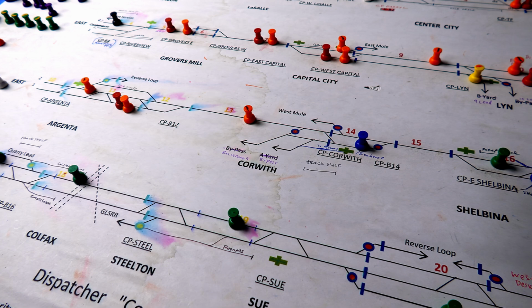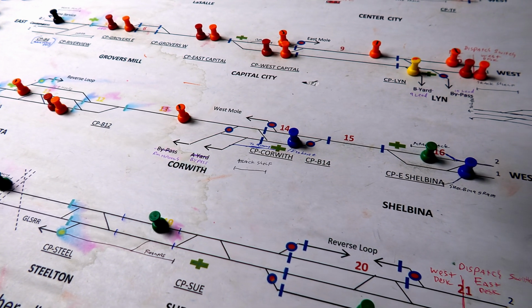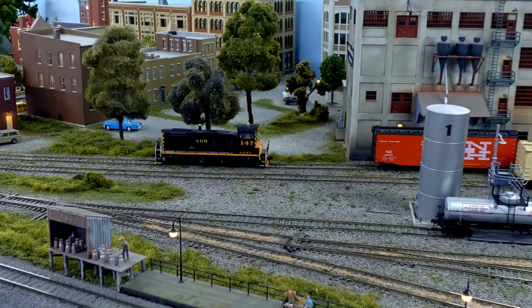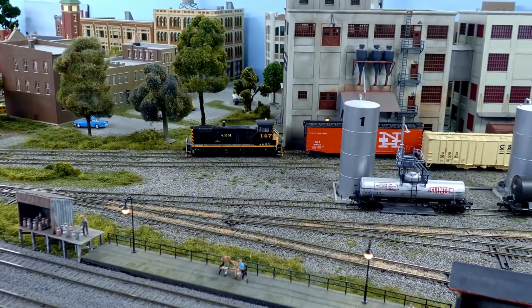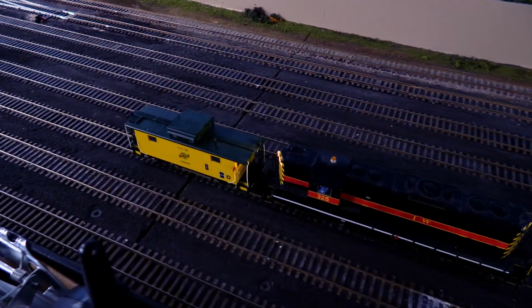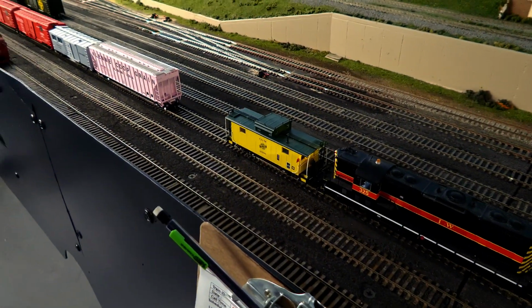Sharon uses a large board with a schematic of the routes to coordinate train movements. The session begins with putting the trains together. This is done in the same manner as actual railroads.